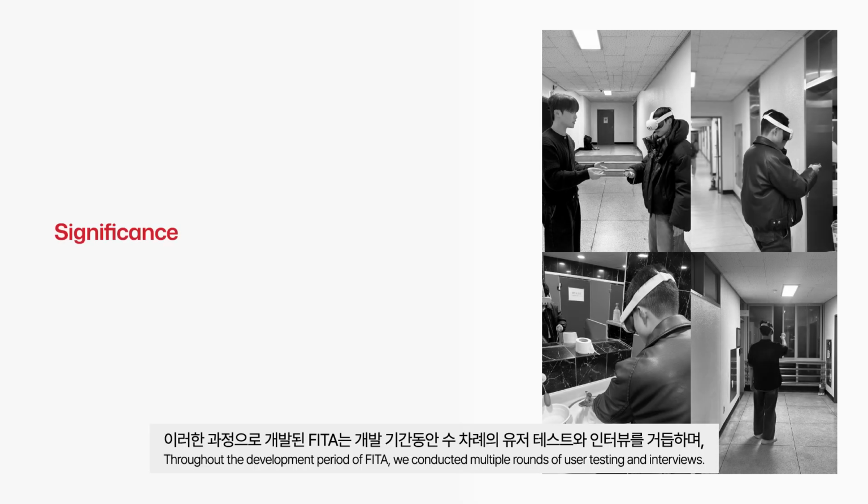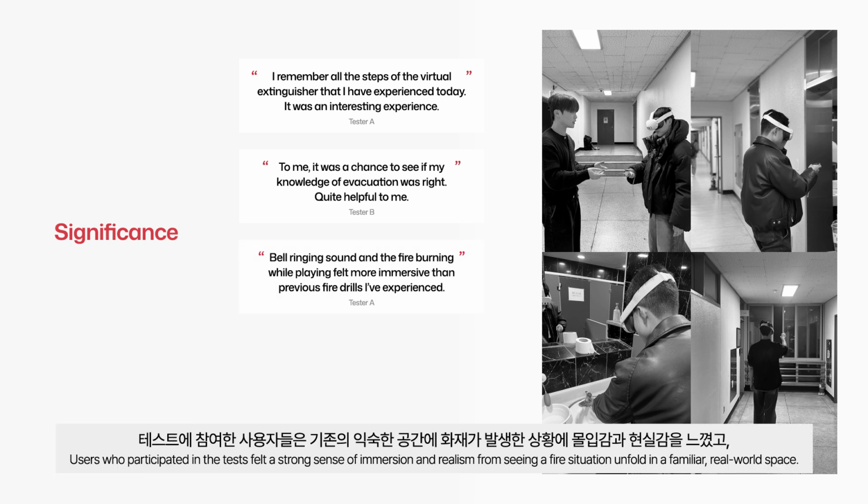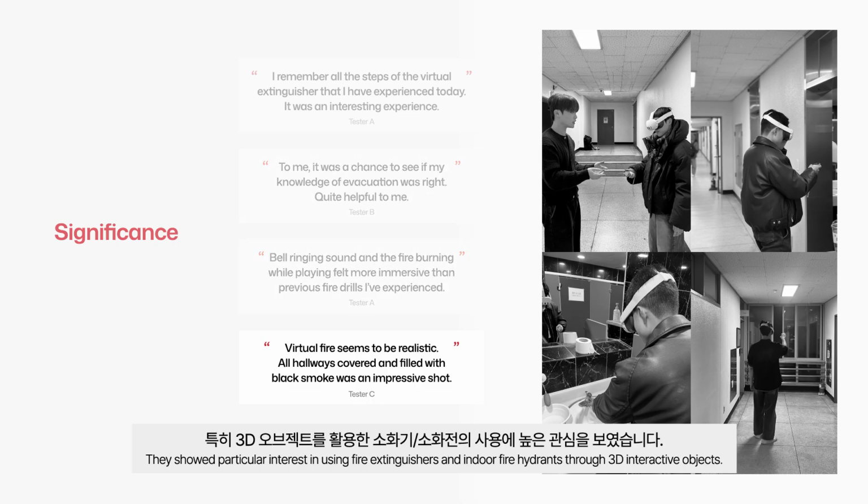Throughout the development period of Fita, we conducted multiple rounds of user testing and interviews. Through these sessions, we were able to confirm the value and significance of the project. Users who participated in the tests felt a strong sense of immersion and realism from seeing a fire situation unfold in a familiar, real-world space. They showed particular interest in using fire extinguishers and indoor fire hydrants through 3D interactive objects.